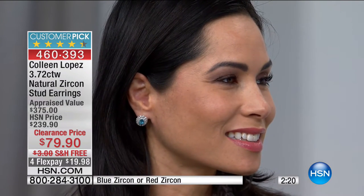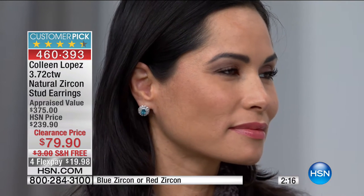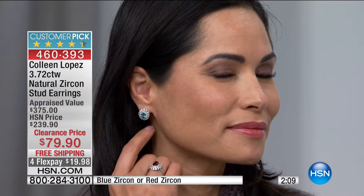You'll notice that they've got a real presence to them. They're actually about 9/16 long there, so they're over a half an inch. That's how much stonework you're getting. And you'll notice that they hang a little bit. They're more than just your classic stud.